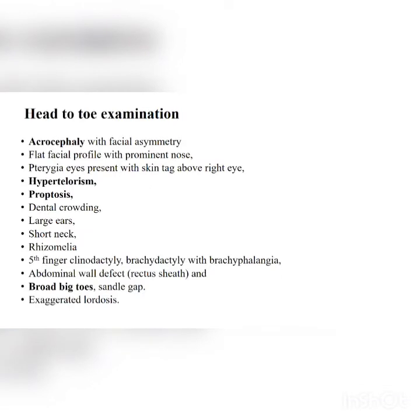Next slide. Then on head to toe examination, interestingly, we found acrocephaly with facial asymmetry in both father and son. They were having a flat facial profile with a prominent nose. Pterygia was noted along with hypertelorism, proptosis, dental crowding, and large ears, and again, broad big toes were quite typical for them.